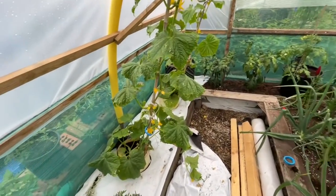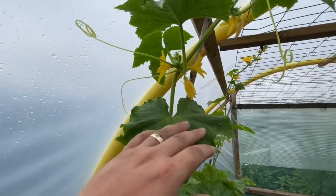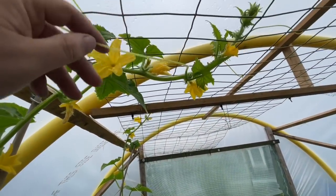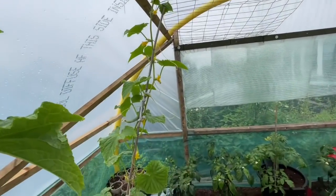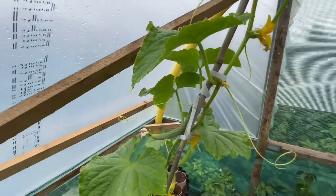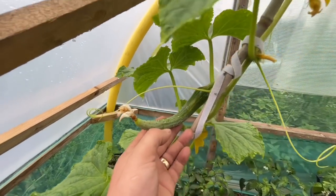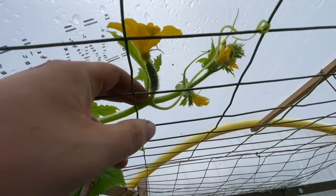Now on this one for the long cucumber, let's have a look. Is there any set on here yet? No, there is not any set on here yet, but I'm expecting a few to come on up here. So we'll just have to see what happens with them. But on here, there is one which was missed. There it is, so there's one there. And I'm expecting another one up the top here, which there it is.